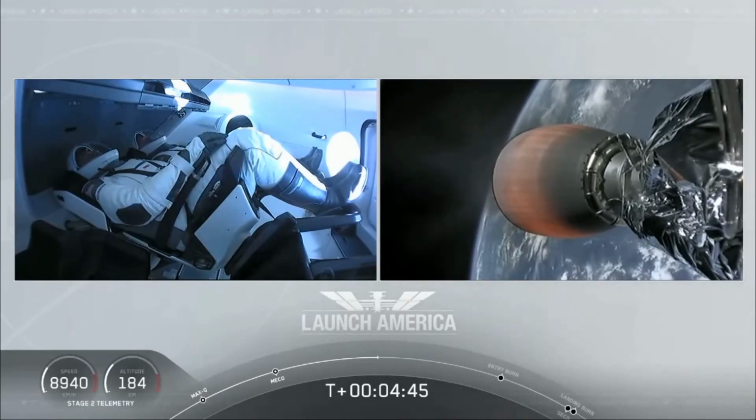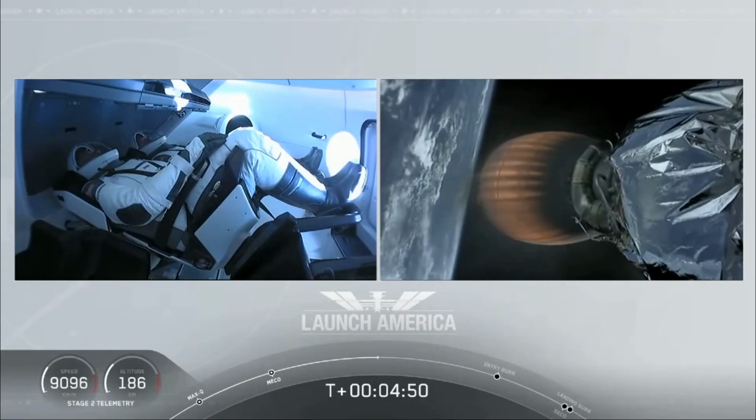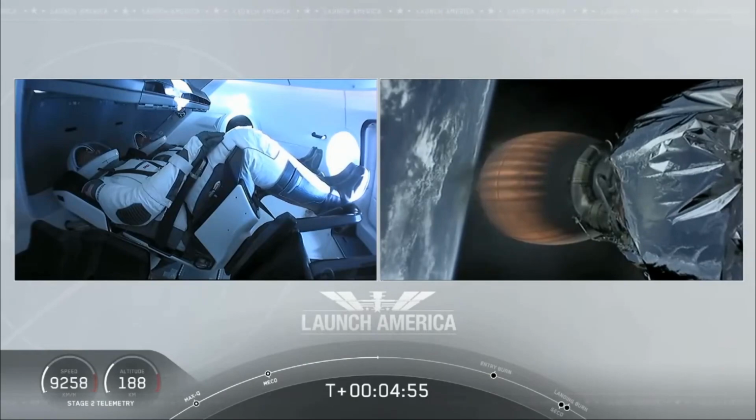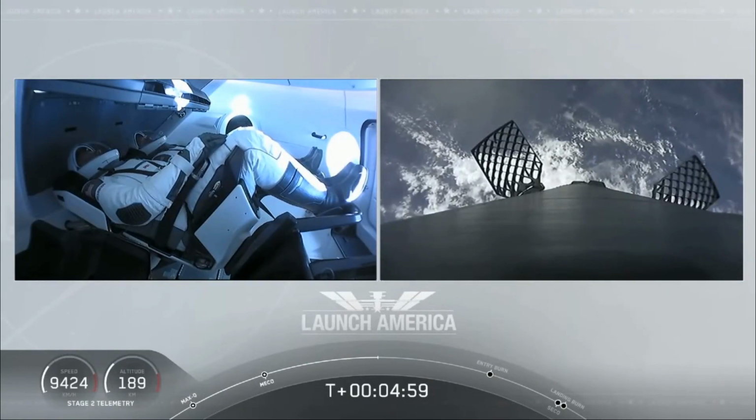A little over 4 minutes, 40 seconds into the flight. Bob and Doug flying at more than 5,600 miles per hour. SpaceX nominal trajectory. Already almost 200 miles downrange from the Kennedy Space Center. Nominal trajectory continuing.